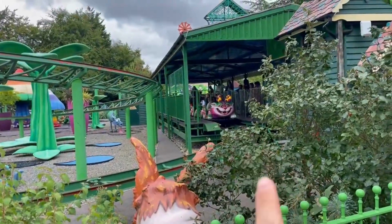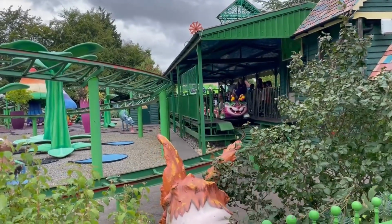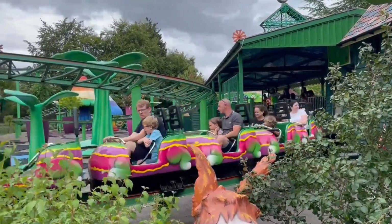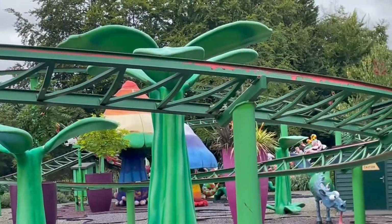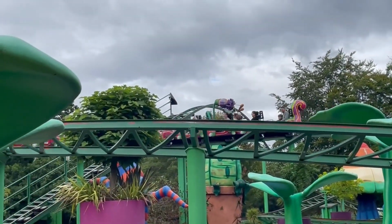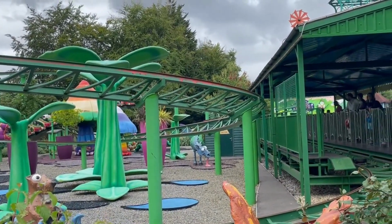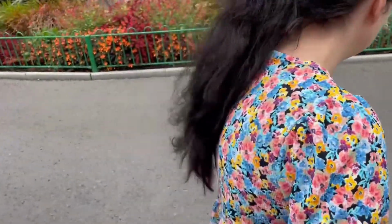Maybe we'll go on that, we'll see. But for now, it's been about 5 minutes, just mostly the slow offloading and loading of people, if I'm honest, because it looks like they've only got one operator here. But looks like they're ready to go now. Off they go! Oh, was that fun, Edison?